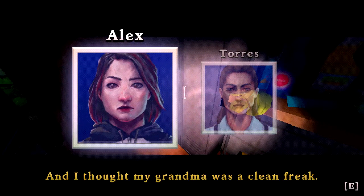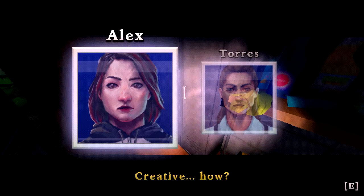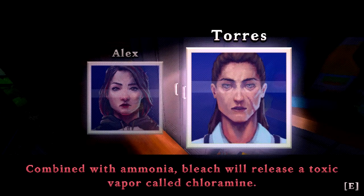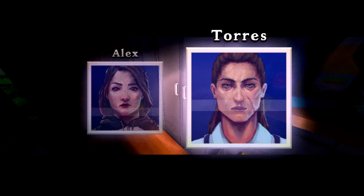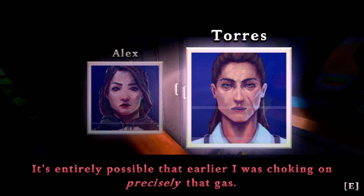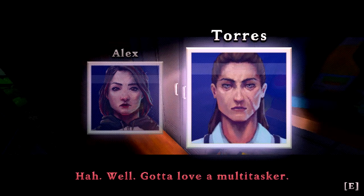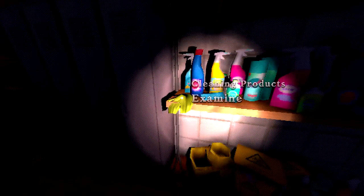And I thought my grandma was a clean freak. Perhaps, though if they have it, bleach can be used more creatively. Creative how? Combined with ammonia, bleach will release a toxic vapor called chloramine. In fact, it's entirely possible that earlier I was choking on precisely that gas. You think that's creative? Well, gotta love a multitasker. Yeah, maybe that was it.